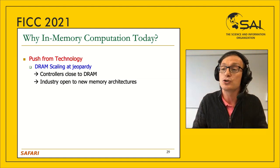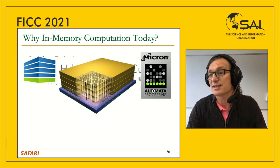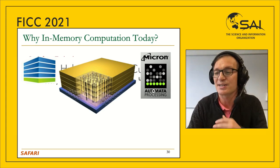This is a hybrid memory consortium where you can have a logic layer, logic very close to memory. This is another example of it. And they're actually experimental devices. And I'm going to give you more examples of these now commercial devices actually that are putting data processing inside the memory chip.